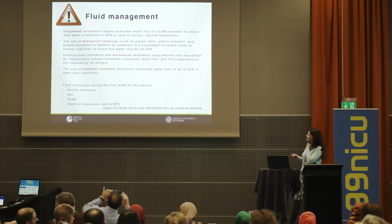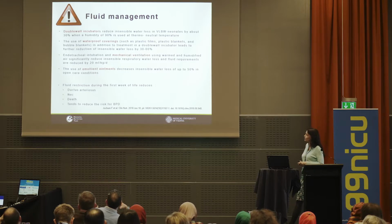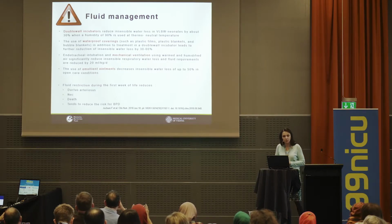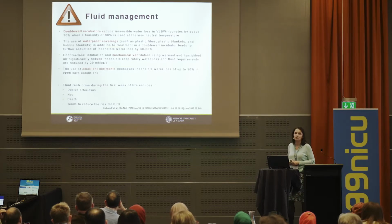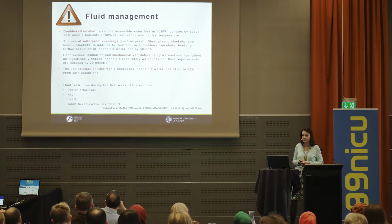And as I told you before, fluid restriction, or adhering to these guidelines during the first week, has an enormous impact on the incidence of patent ductus arteriosus, NEC, and death, and also a trend to reduce the risk for BPD.